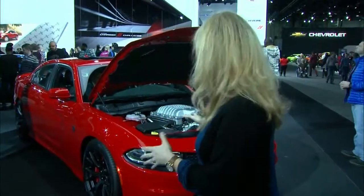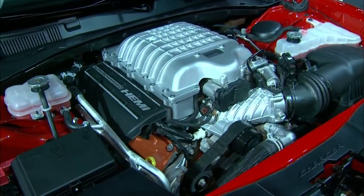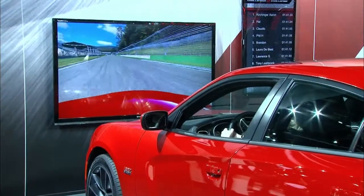And of course, an area that's always full of excitement is the Dodge Charger area, all the muscle cars, and behind me they've got it up so you can get a good look at that Dodge Hemi engine. It's just beautiful. So you think you can handle the Dodge Charger 707 horsepower? You get a chance. Look, it's a simulator.